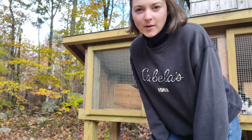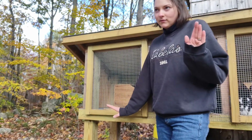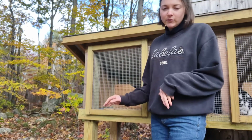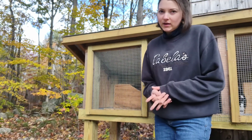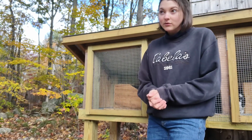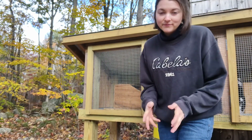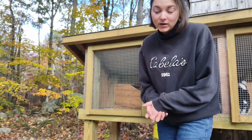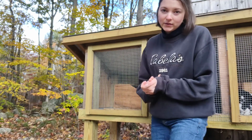For breeding rabbits, one of the main things we learned is you always bring your doe to the buck. You never bring the buck to the doe because does are extremely territorial. If you do bring the buck to the doe, they can be violent. They can end up castrating the buck. So you have to be really careful. Always bring the doe to the buck.